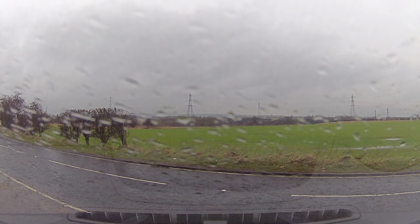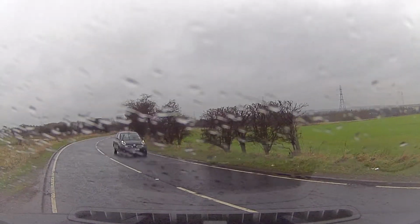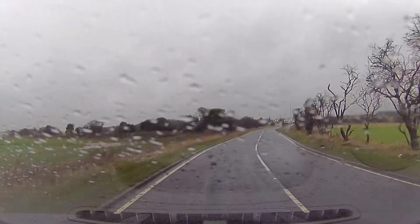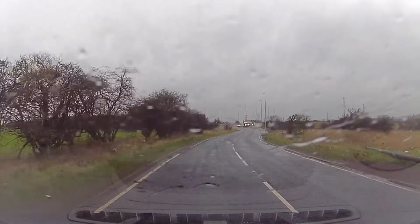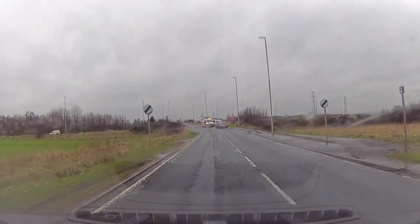Okay, so what I'm going to do now is demonstrate that particular part of the road. Now it'll be very tricky, so I would also have a blind spot check to the left. I really would. It's probably worth it on this one. I'm just round the corner for it. Now you should be doing about 60 miles an hour coming down this road anyway, 50, 60.